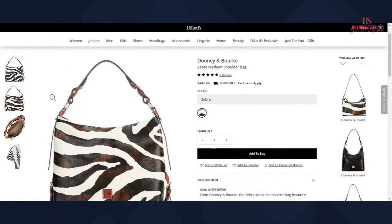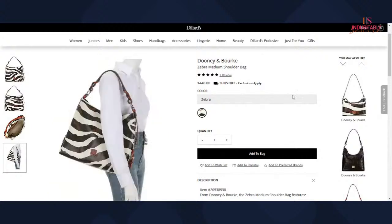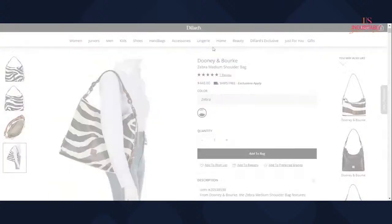It is not in my budget of a price range, but it's a nice size. It says it's a medium shoulder bag. So that's how it looks on the mannequin.